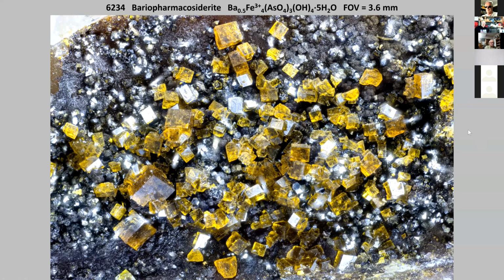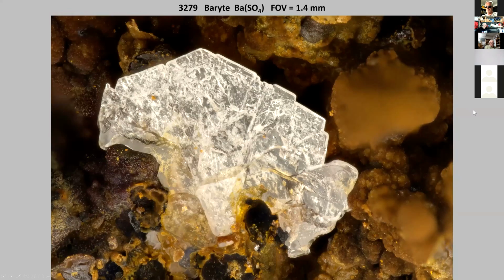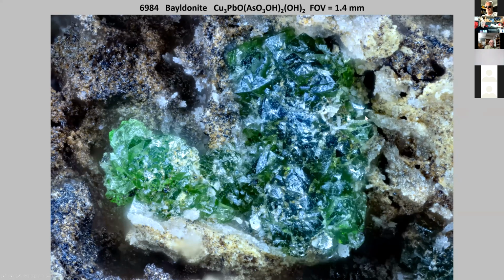The barite I found on the dumps outside the 300 level. And another barite. Baldenite, cluster of dark green crystals.